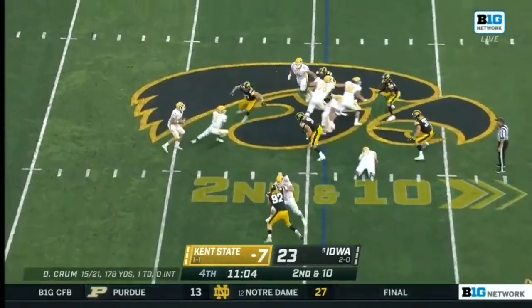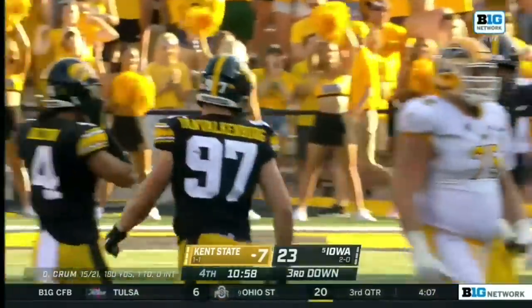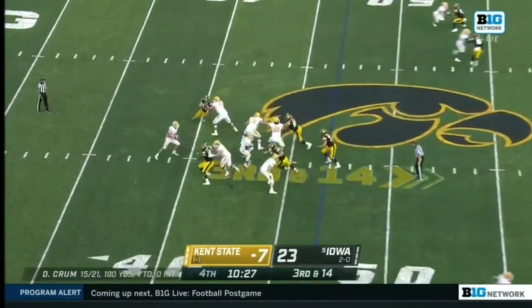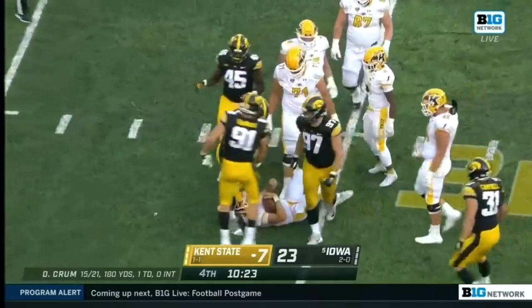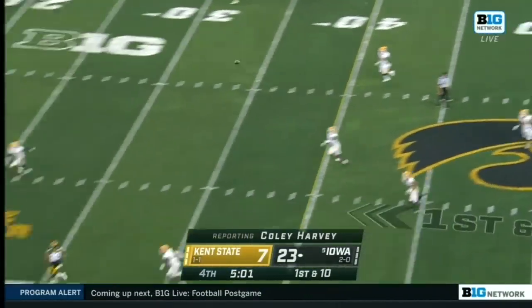With the rejection of the pass. And Crum under duress when he kept it. Down he goes. Zach Van Valkenburg leads the charge. Came into the game with just 3 through the first 2 games. Both wins against ranked opponents. Joe Evans and Van Valkenburg. 7 sacks now. That Iowa still probably ran about the same types of plays and concepts as it did back then.